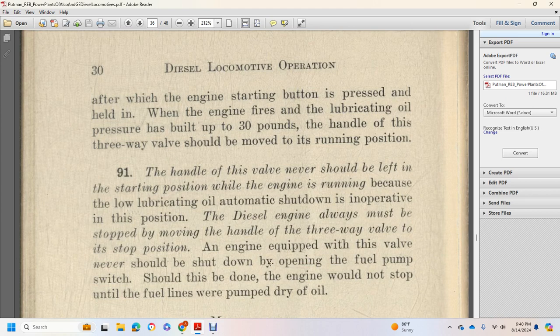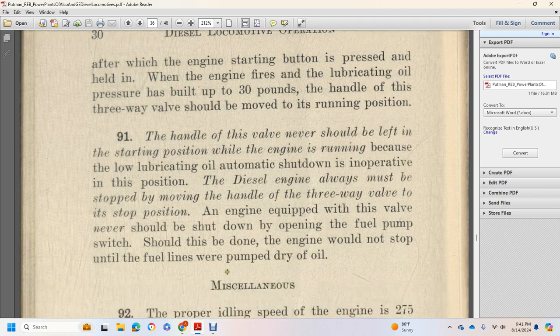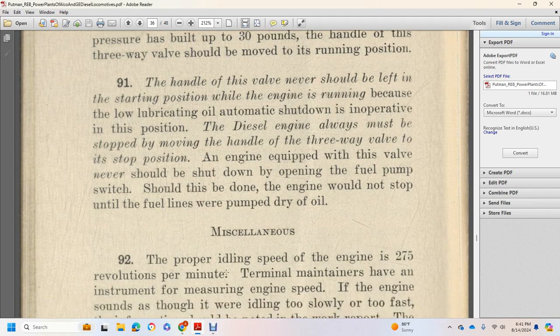91. The handle of the valve should never be left in the starting position while the engine is running because of the low lubricating oil pressure; automatic shutdown is imperative. In this position, the diesel engine must always be stopped by moving the handle of the three-way valve to the stop position. An engine equipped with this valve should never be shut down by opening the fuel pump switch. Should this be done, the engine would not stop until the fuel lines are pumped dry of oil.